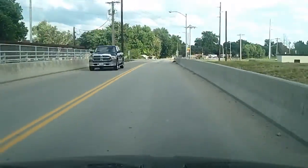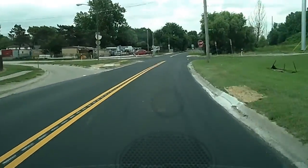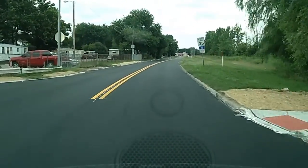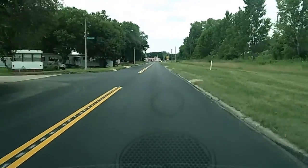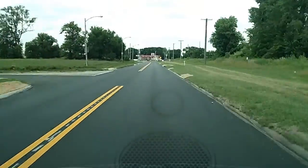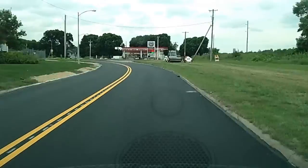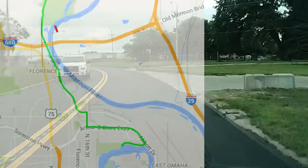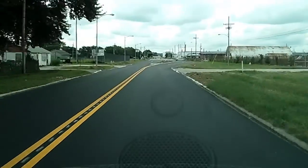So I had this footage, and then I had to splice back in because this section here was sketchy, but now it's redone as well. Heading back in John J. Pershing, then we're taking that right on 16th Street again.